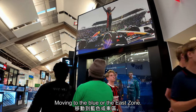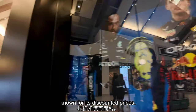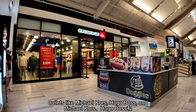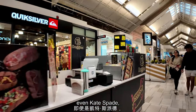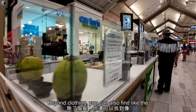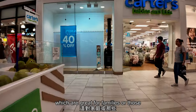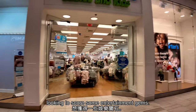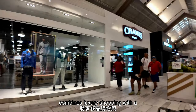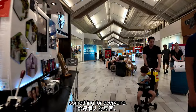Moving to the blue or the east zone. This section of the mall is a shopper's paradise as well, known for its discounted prices. The east zone is home to some designer outlets like Michael Kors, Hugo Boss, and even Kate Spade, making it the go-to spot for luxury fashion enthusiasts. Beyond clothing, you can also find the Swatch store and GameStop, which are great for families or those looking to score some entertainment gems. With its sleek, modern layout, the Blue Zone combines luxury shopping with a family-friendly atmosphere, offering something for everyone.